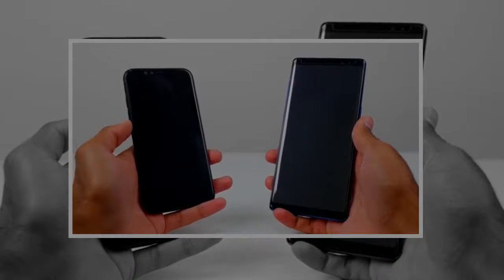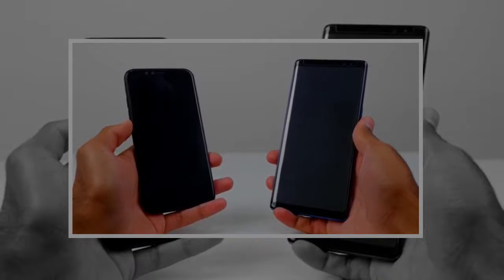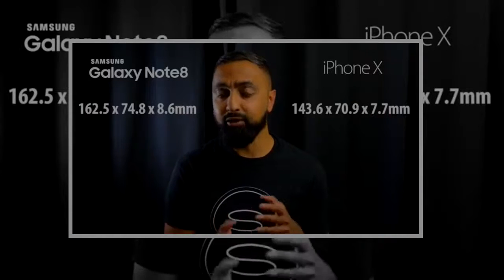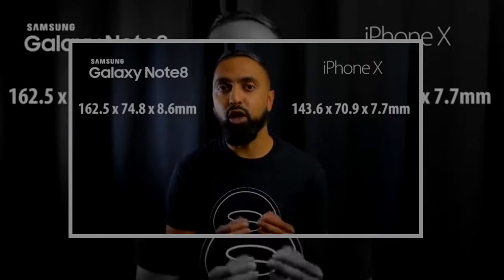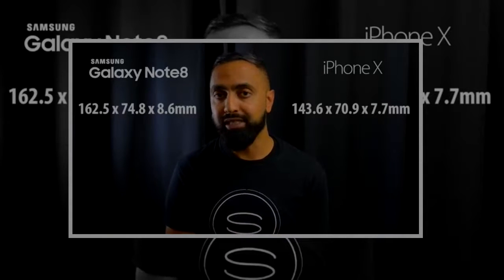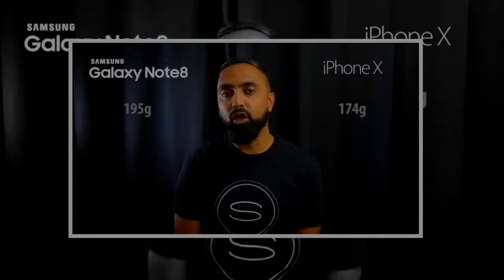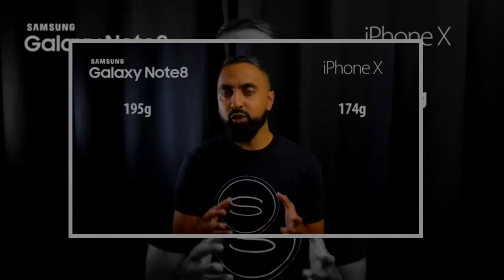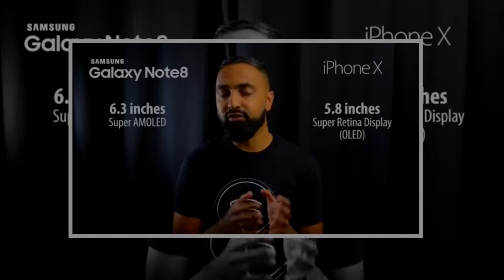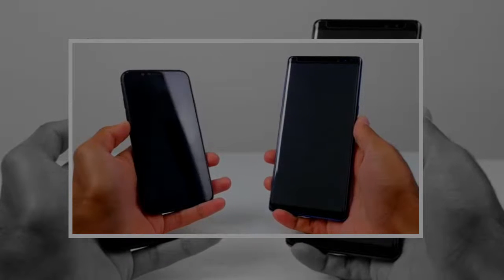The Note 8 is the larger device overall. It's almost 19mm taller, but what's interesting is that it's only around 3.9mm wider. That does come down to the curved sides of the Note 8, which we'll be talking about in a little bit, and it's also around 0.9mm thicker. In terms of the weight, 21 more grams on the Note 8. And all of these reasons are because the Note 8, as expected, has a larger display, 6.3 inches versus 5.8 inches on the iPhone 10.